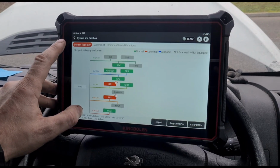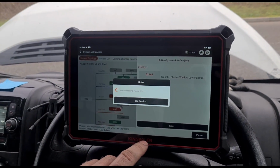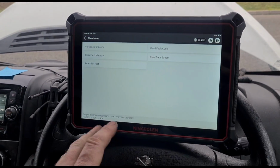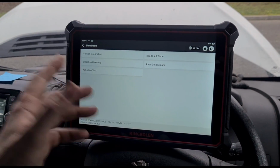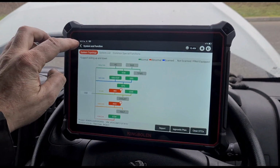What you can also do is go back into the BSI and check from there, because sometimes you can change it from the BSI unit, not the ECU. I'm not going to do that here today. I'm just going to show you if it's possible. No, it's not. Okay, we don't have the option there either.